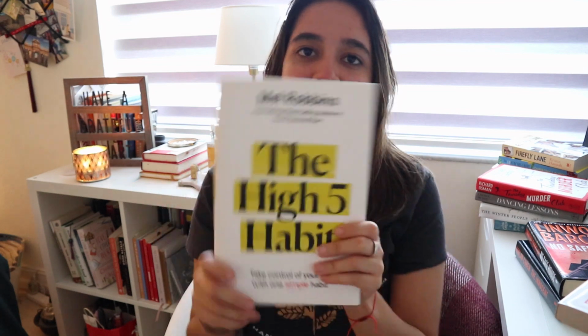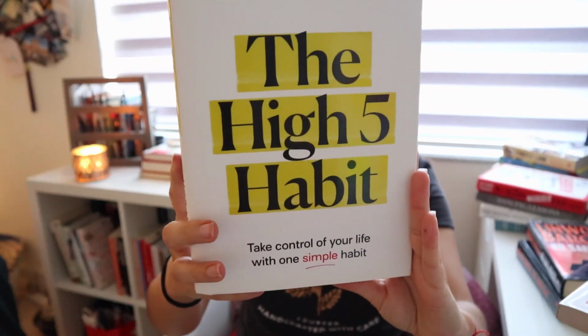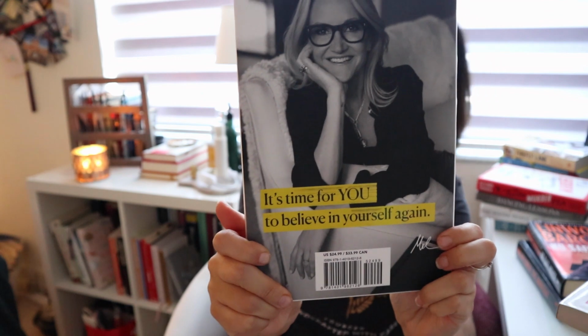The reason why I got this book is because I also read Atomic Habits, I think last year or 2 years ago, and I've been meaning to reread it, but as you can see with this physical TBR, and I'll probably buy more books soon, it's been kind of hard to reread. However, I do want to read Atomic Habits again, and then I'll probably read The High Five Habit. Take control of your life with one simple habit. It's her in the back, isn't she cute? It's time for you to believe in yourself again.